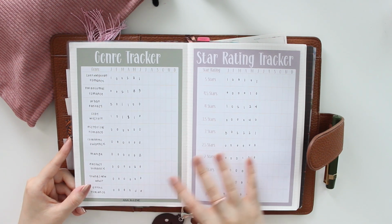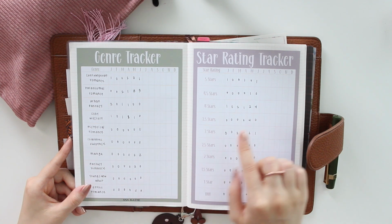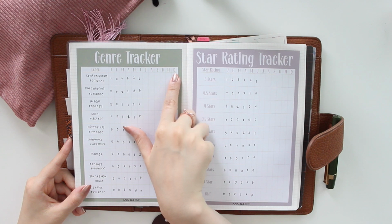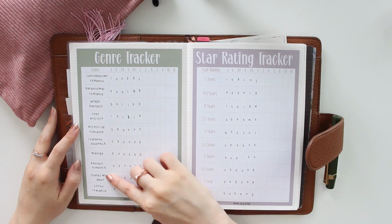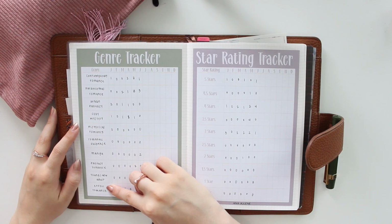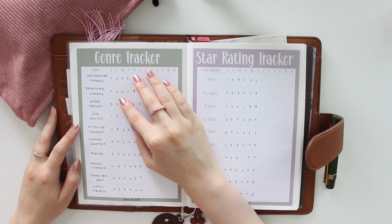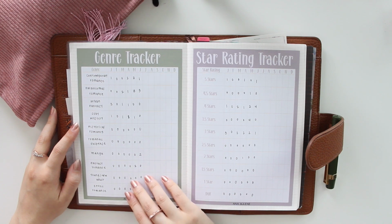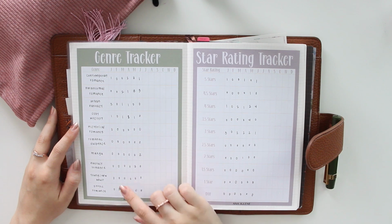And then for my yearly tracking, I do have these two trackers. This is the genre tracker and the star rating tracker. Both of them have January to December here. So on the genre tracker, I have listed down my most read genres, and at the end of each month I tally up how many books of each genre I read per month. So that has been helping me a lot as a book reviewer. I think it's important to read a wide variety of books, and so this helps me.